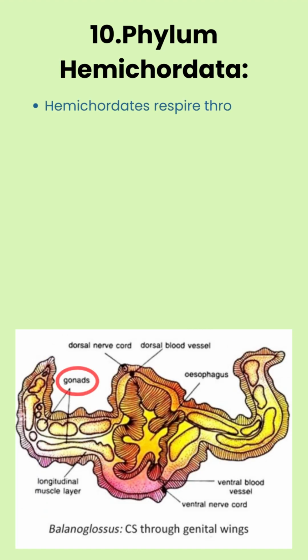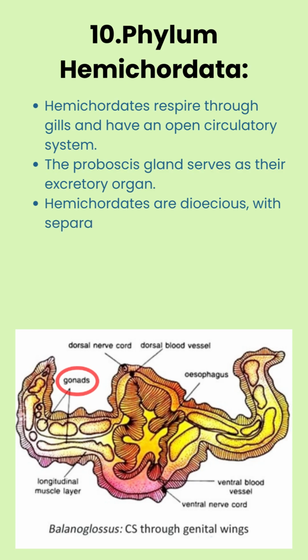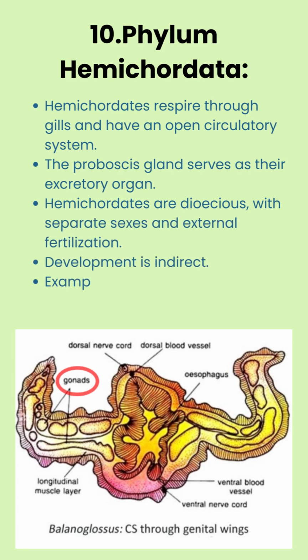Hemichordates respire through gills and have an open circulatory system. The proboscis gland serves as their excretory organ. Hemichordates are dioecious, with separate sexes and external fertilization. Development is indirect. Examples include Balanoglossus and Saccoglossus.